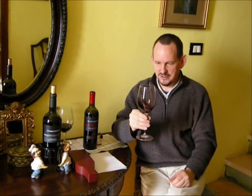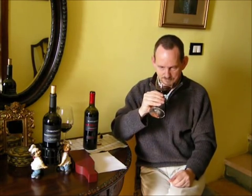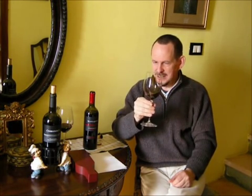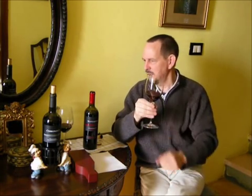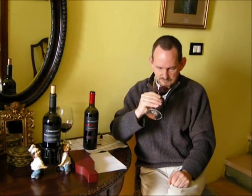Okay, let's get the nose in and see what we're going to get. Oh, it's that wonderful ripe cherry hit you get with a good Sangiovese every time. Look at that, that's splendid. A little floral as well, and possibly a little spice on the end there, but nowhere near as dominant, the spices, as they were with the Cerronero. Yes, it's warm but in a less obvious way. Okay, well let's get the taste going. Cin-cin.